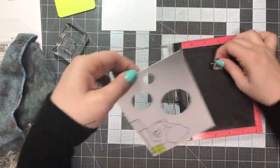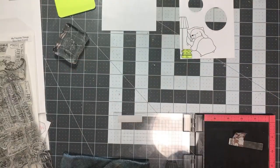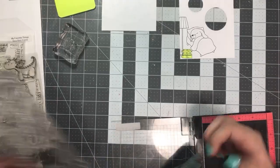Okay, cool. So now we've got our little lamp. We've got our cute little stack of books, which isn't as good as having an open book, but that's okay.